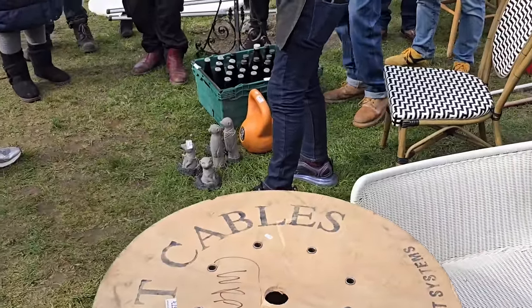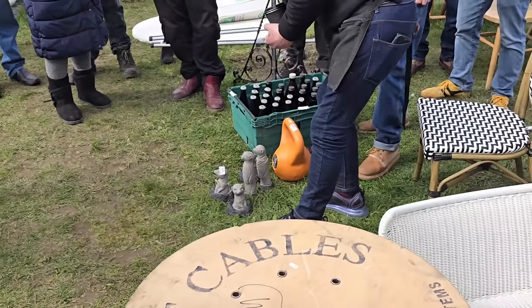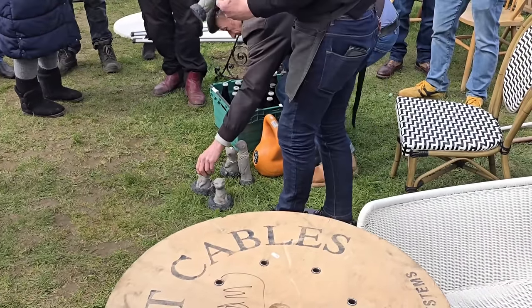£6 there. We'll start the bidding off at £3 for those, at £3 anywhere for them. Anyone on £2 on those weights? Go on, you fitness freaks. I know you're out there.